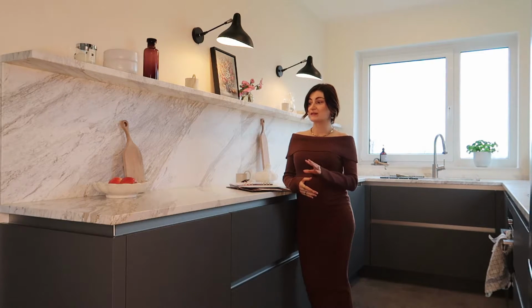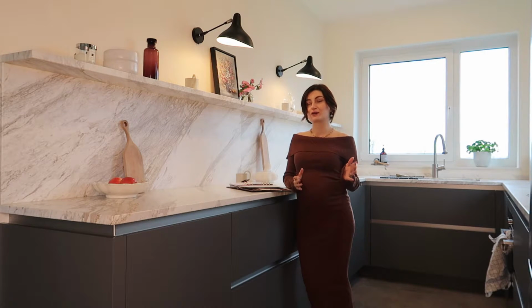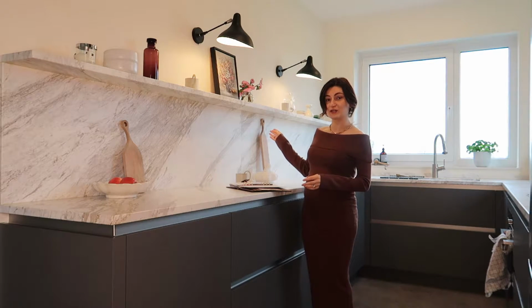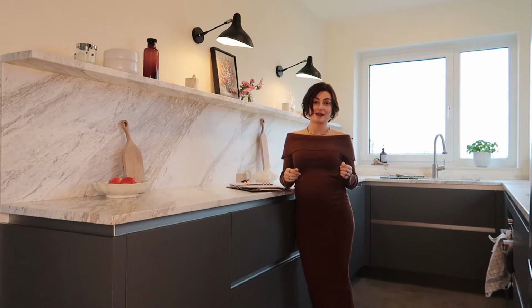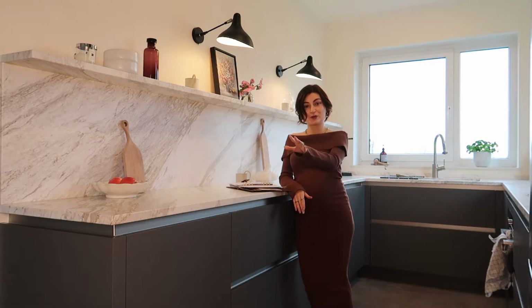Because I was already set in my mind on having open shelving with marble or other natural stone, more tending to marble, I did not really want to have a cut in this wall. Second, I don't like kitchens being separated from the living area. I know there are people who love it or hate it, but for me it was definitely clear that I really wanted to be in the kitchen but also entertain the guests.